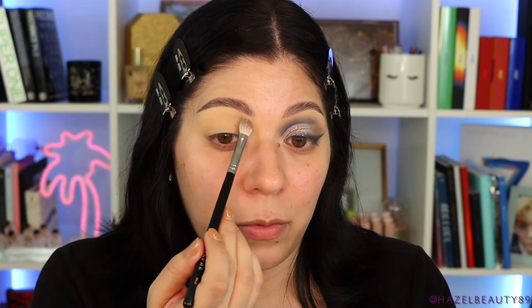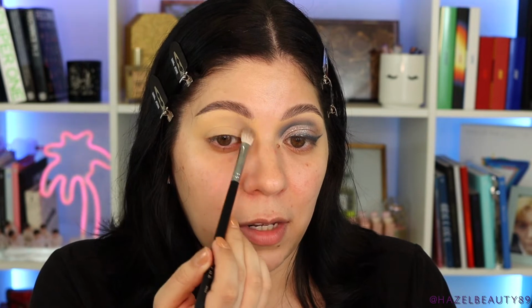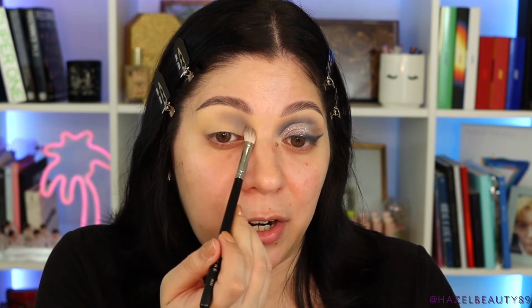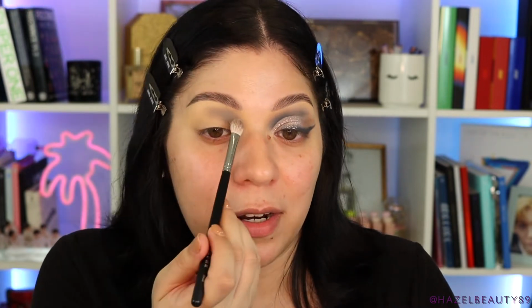And I'm not going all the way, I'm only going about halfway. I'm going to start doing circular motions to blend further up very lightly. And then I'm going to go back and build it up more and more. And as you can see, it is a nice gray that is buildable. It's not going to be too harsh. You can definitely go lighter. I'm definitely building up as much as I want it to. So it definitely looks more like a charcoal gray. So you guys can see, very nicely pigmented.